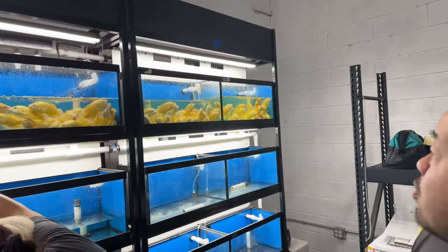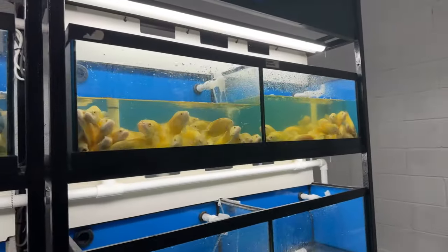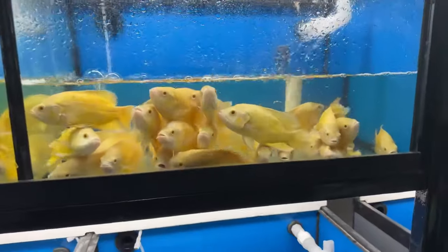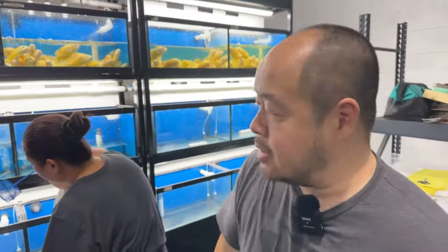So I'm quite happy with that. We're still acclimating it. You see the water still a little yellow because they shipped it with medication in there. And as we cycle through the water, you'll see the water will start to clear up a bit. And then once the water's cleared up, then I'll know that we've completely turned over all the packing water to our water, and then we'll start pulling it out and putting it in the tanks, all right?